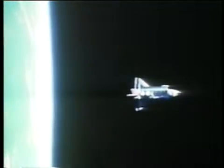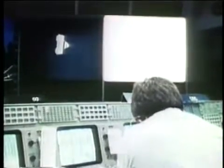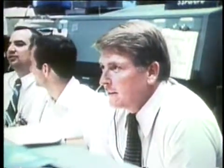The magnificent views were provided by a European payload called SPAS. We copy. Roger that. SPAS is an acronym for Shuttle Pallet Satellite, a unique reusable space platform built by the West German aerospace company Messerschmitt Bölkow Blohm, with generous financial assistance from the West German Federal Ministry of Research and Technology. Best wishes to those folks from MBB who built this spacecraft.